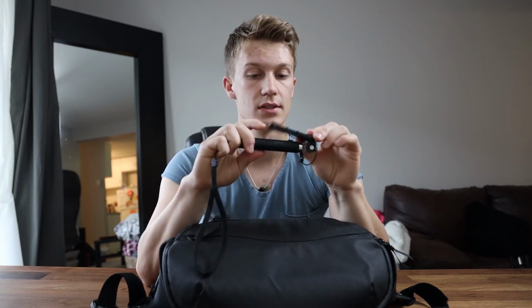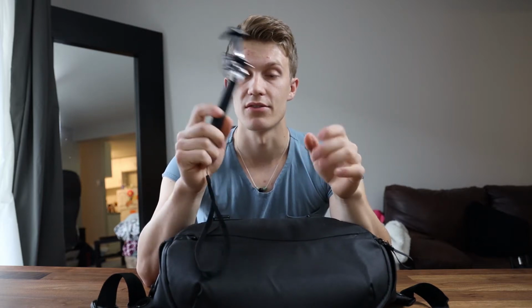I also have a selfie stick up in there. My fiance loves to take selfies. She's really the only one that can use these because I don't have an aux cord or a headphone jack on my iPhone, but she does. So we still use this when her and I just want to take a nice selfie together.